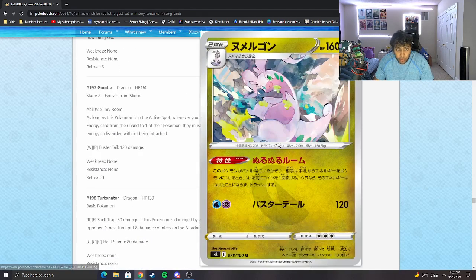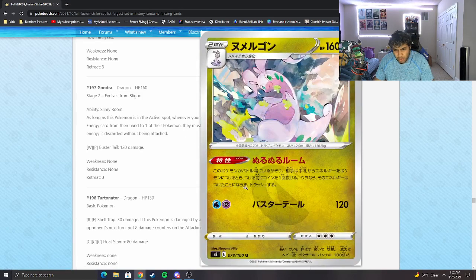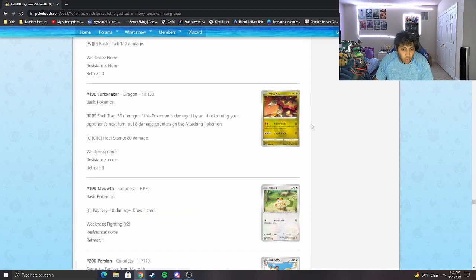This Gujo has a really cool ability that says as long as it's in your active, whenever your opponent attaches energy, they have to flip. If tails, the energy is discarded without being attached. And I believe it also says that doesn't count as their attachment, so they can keep trying over and over. But I mean, how much energy do you have in your deck? You can just keep hitting tails. So this could be the birth of a new control deck, or a card that's played in expanded control, or even standard control, if we had more control cards.